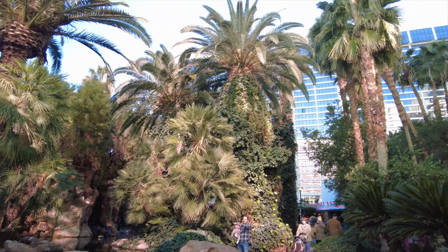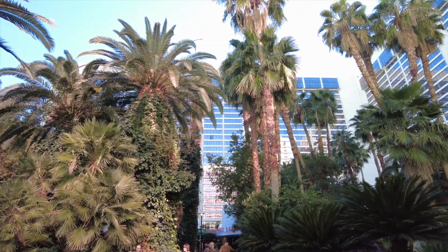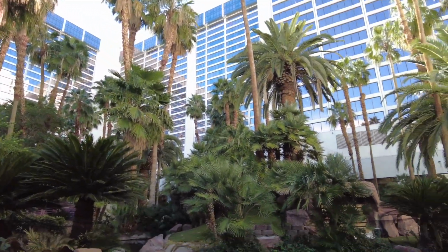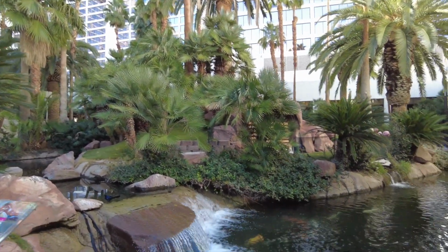The wildlife habitat is free to visit for anyone. It feels a bit like a relaxing oasis in the middle of the Las Vegas Strip madness.